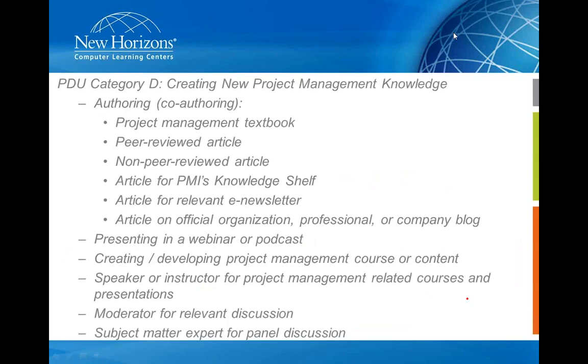Category E, volunteer service. This is doing project management work and not getting paid for it. Or taking part in committees and groups where the discussions are relevant to project management, or project management services are being offered through it, but you're not getting paid. You can't be paid for it to be volunteer. This is providing volunteer, non-compensated project management services to a non-employer or non-client group. You're volunteering.